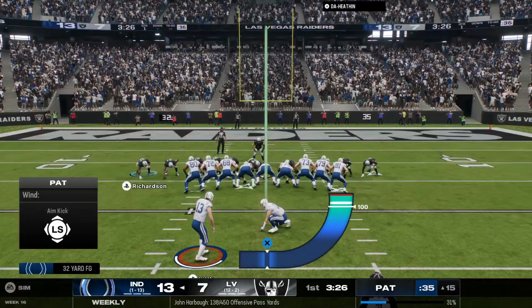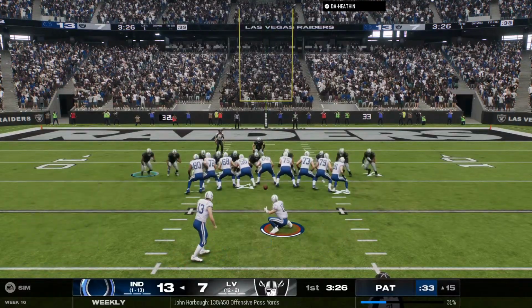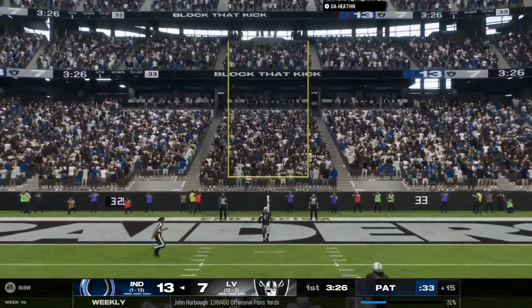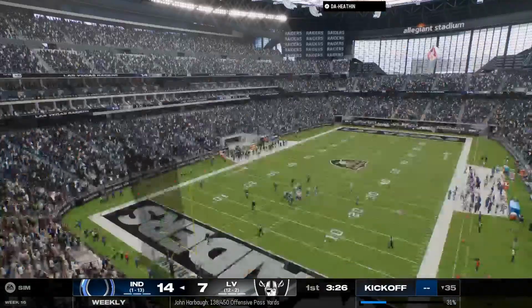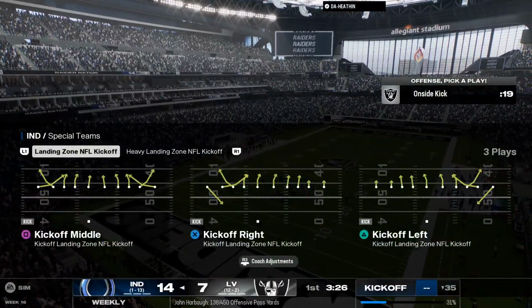On is Little for the extra point. Right down the middle, it's good. And the Colts take the lead here, 14-7 in the first.